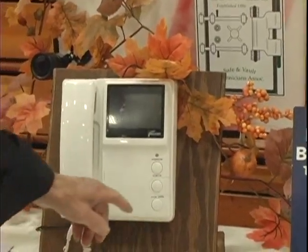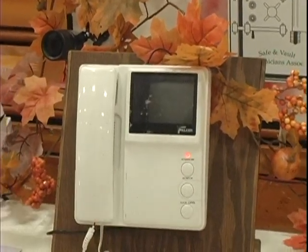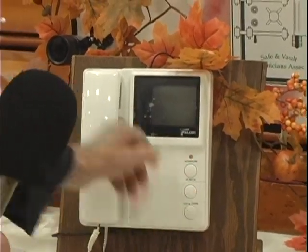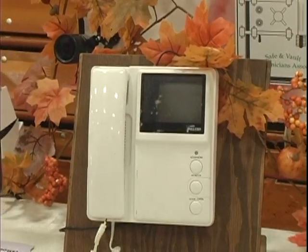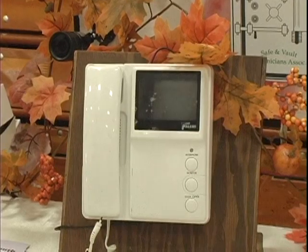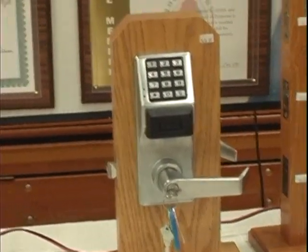That's very interesting. We've got the doorbell. Somebody rings the doorbell at your house. Then the monitor goes on. You can see who's at the door. You can talk to them. The other part is over on the other side there.